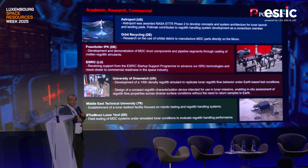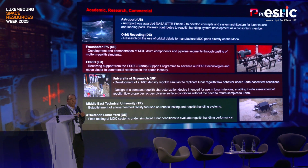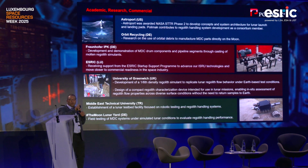Similar to that, we are now working with Fraunhofer. Now we have a very good project. It will be concluded, I believe, within one month. We are melting a regolith and preparing one of our modular drums. So it will possibly be one of the first spare parts produced from regolith. And we will use that spare part in our conveying system.